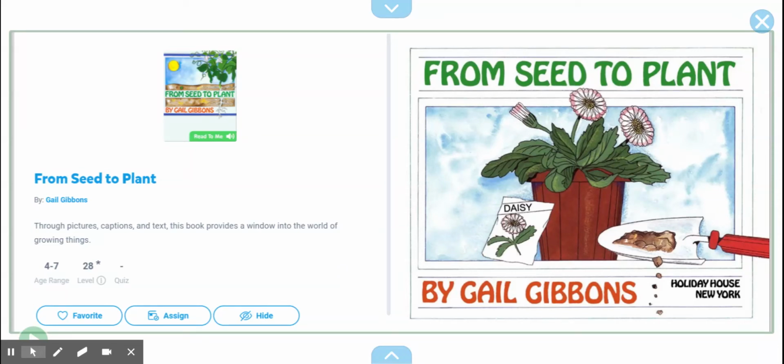Today we are reading From Seed to Plant by Gail Gibbons. I want you to look at the pictures. They will help you learn how a seed becomes a plant.